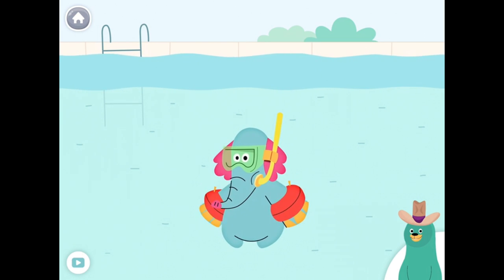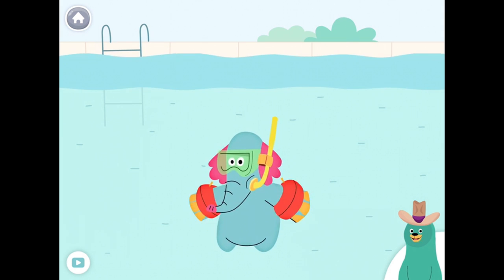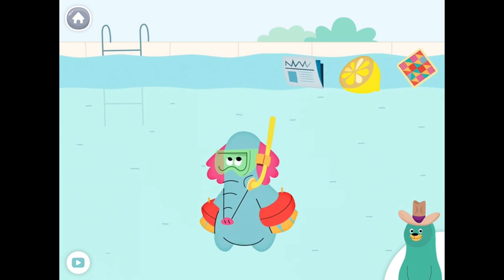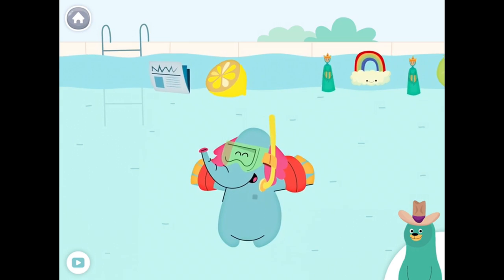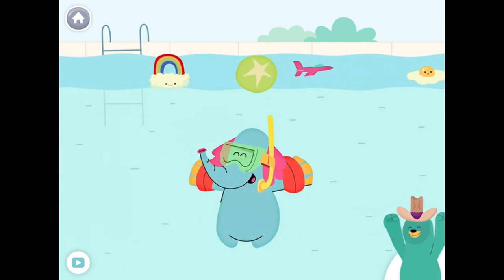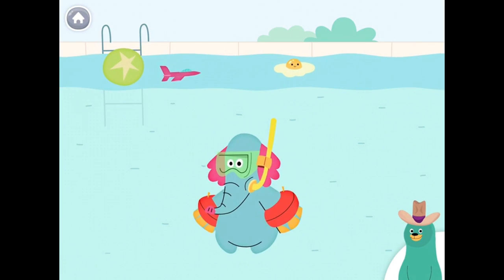Give all the things that start with the qu sound to Olo. Quilt, queen, quilt. Nice work. You found them.